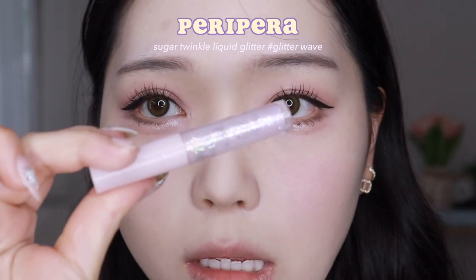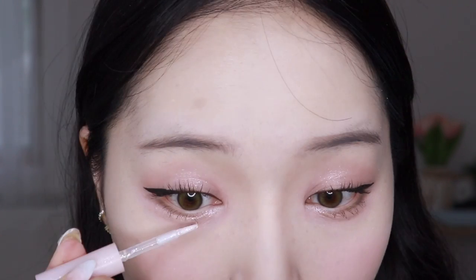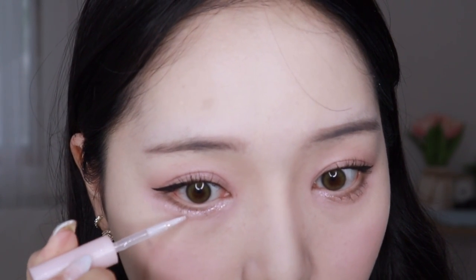One last thing is the glitter. I love this glitter so much. It's the perfect size for me. I just tap it on, because when I swipe it, it takes off the glitter that we previously put on.